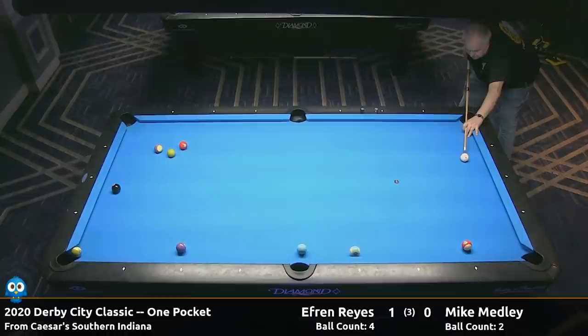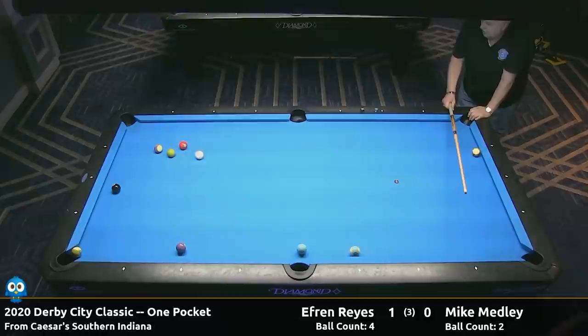Okay, he decided to play it thin. You see, it's very difficult to get shape playing it thin. You're kind of going into those balls.